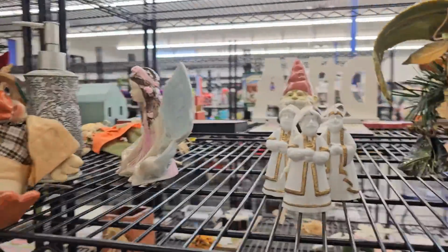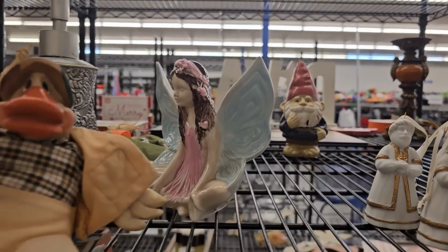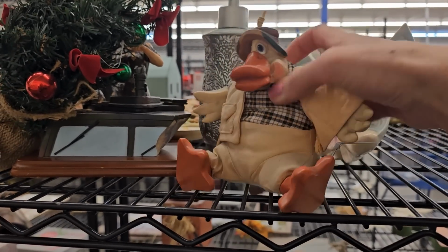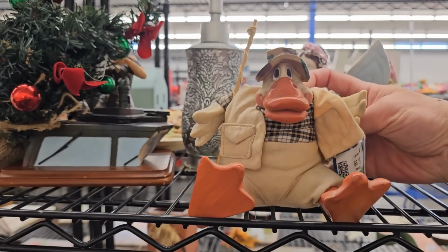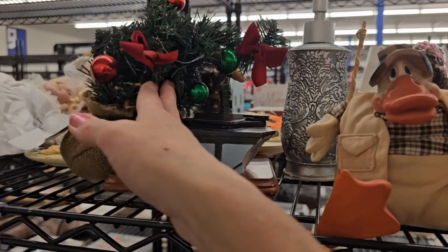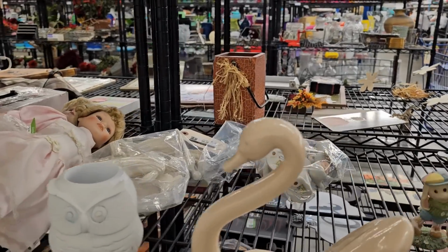Here we are in the hard goods section. There's a candle holder gnome in the back. Oh look, a raspberry duck. This is a fishing guy, and I am going to pick this one up because I know in my inventory I have a mummy duck. I think she has a baby as well with a fishing net. I've had her quite a while, so we are going to bundle the two up and sell them as a pair.